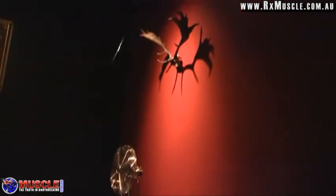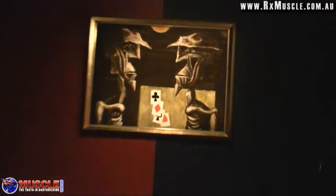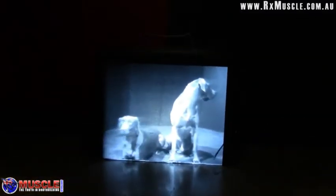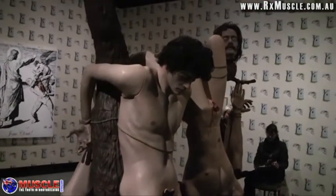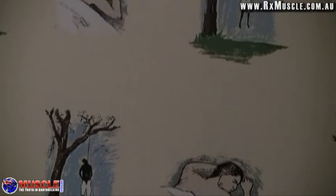Here we've got just a weird room. I just wanted to show you guys what kind of weird stuff they have out there. It's got a TV screen with dogs in the middle of this room, all fenced off, so it's kind of weird. This one is probably Aaron Singerman after his Bucks night. This is kind of weird too. It's got a hanging black man and then a white guy sleeping, so I don't know what that represents.